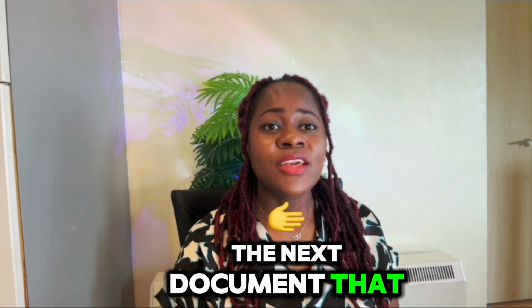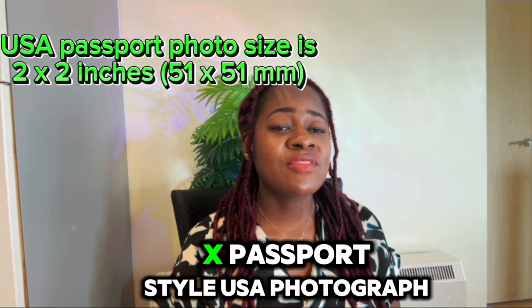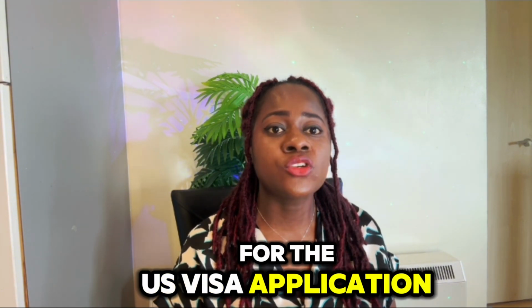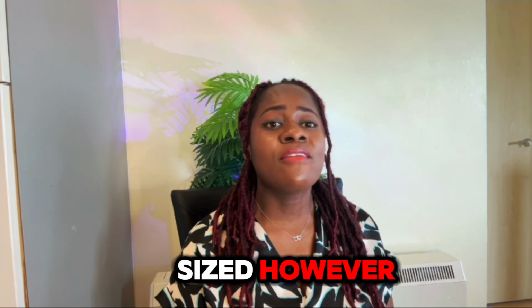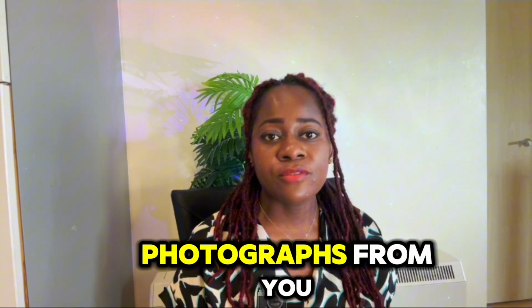The next document that you need to bring during the course of your USA visa medicals is 4x passport style photograph. If you're using it for the US visa application, it will be a US size. However, they would probably take maybe 1 or 2 passport photographs from you.